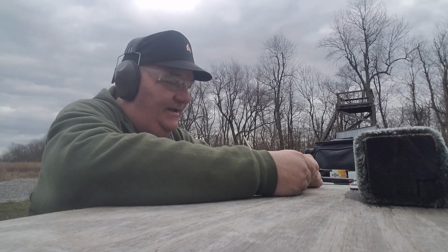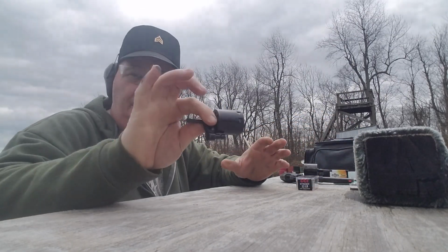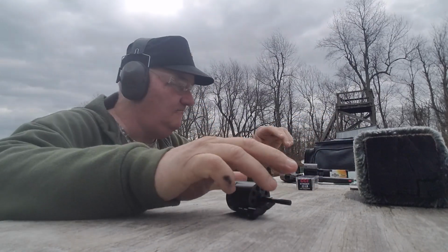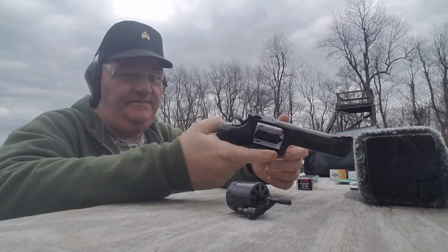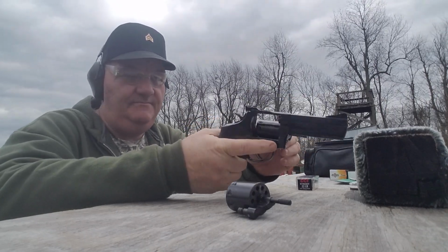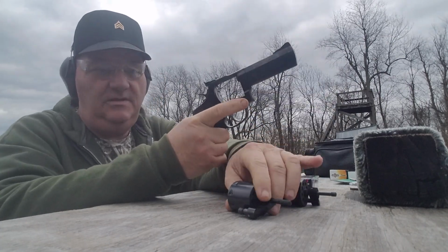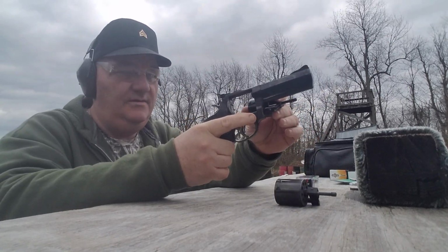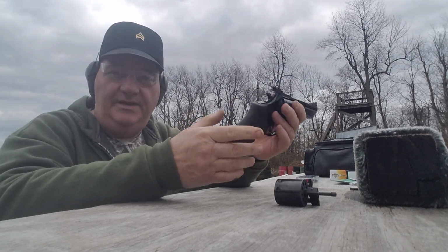With this guy, it's a little bit different. 22 long rifle cylinder and crane. Come up here, lift your crane up just a little bit, push in on that button, pull that off wire. Come over here, push that button, put that guy on there. Now you're 22 long rifle.